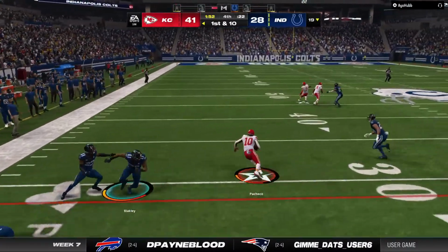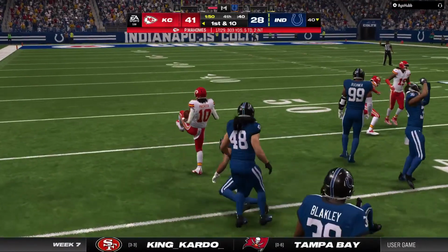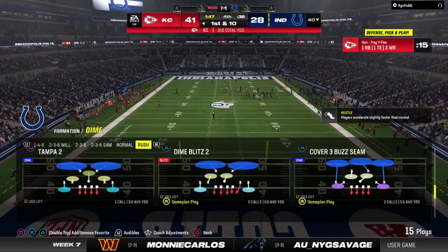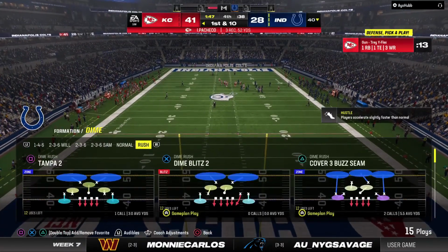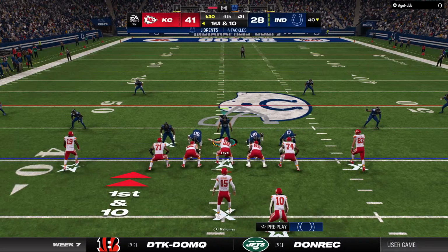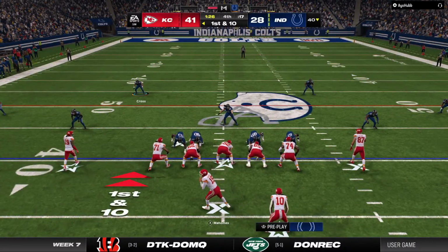Now a throw here to his running back. Room past the 35. And he's going to get this to the 40-yard line. 22 yards on the catch and run, a first down. A gain of 22 yards. And a first down.